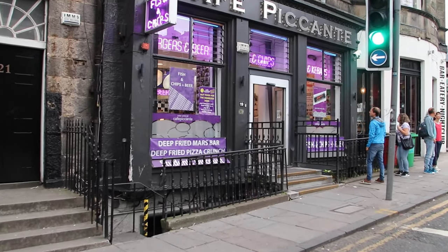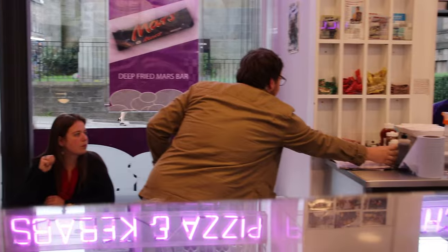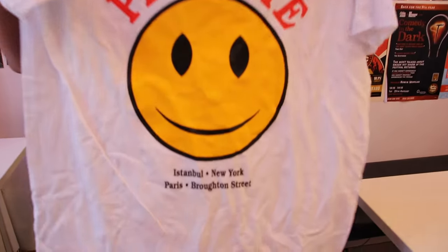The number one spot to try one of these in Edinburgh is Café Picante on Broughton Street, which is just round the corner from the Stand. Everything served here tastes phenomenal, and the vibe is highly contagious with a DJ playing at night.